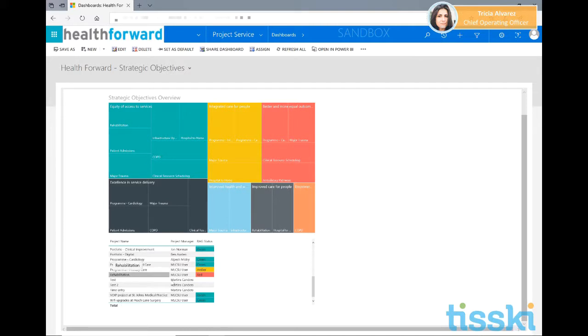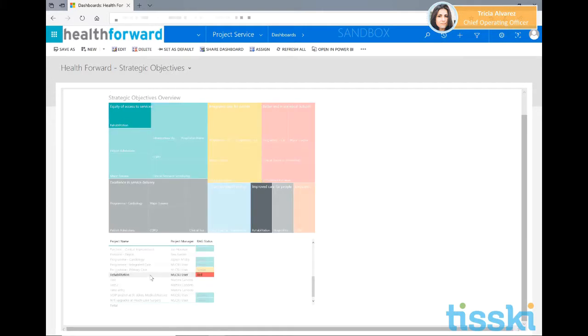We can view across all the projects currently in place. We can identify one here, the rehabilitation project, that has a red status, so there's some significant concerns associated with its delivery. We can very easily see all of the strategic objectives there that this rehabilitation project is aligned with, and we can straight away drill into any potential impact of that project across the organisation and its objectives.